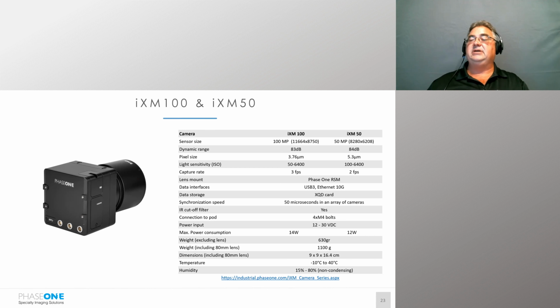Once these cameras got out to market to do mapping, service providers started realizing, well, if I put this at an oblique angle, I can start doing oblique inspections with it. Well, maybe 100 megapixel might be better. So we've seen a transition from the 50 megapixel being in hot demand to the IXM 100 or the 100 megapixel camera. 10 to 1 is what our sales are today when it comes to this particular configuration.